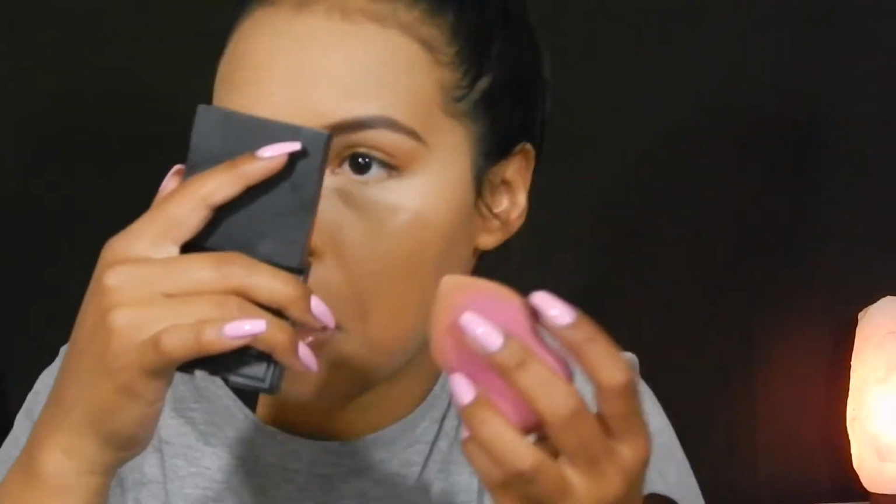And I focus it more in the inner area, and I just barely drag it out. As you can tell, a little bit goes a long way. So just a little bit that I put in my inner corner, I'm doing the same thing. I'm just dragging it out, whatever is left over in the sponge, which looks amazing. And that's just the remainders of the concealer.